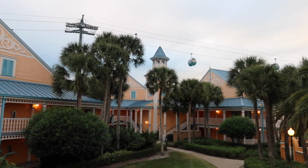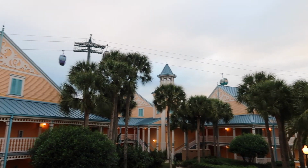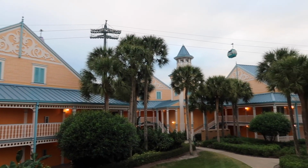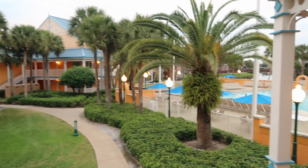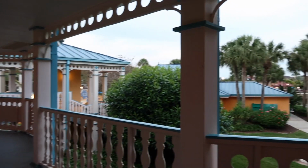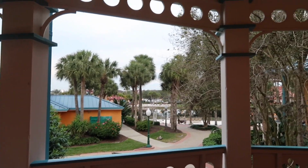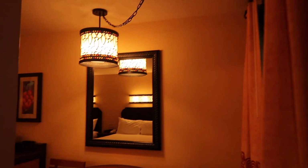So right outside of my room here, you can already see the Skyliner. Nice view of the Skyliner. We're in the Jamaica area. It's very pretty. And then over here we have a pool, and I did ask for a water view, so this is what we have. You can see the lake right there, and we're gonna walk in.